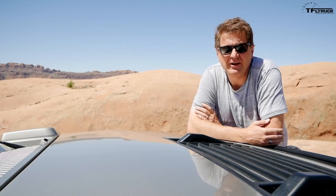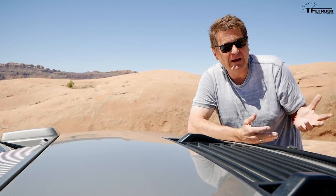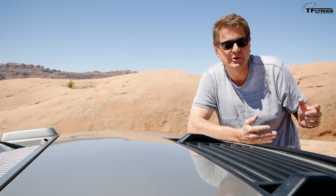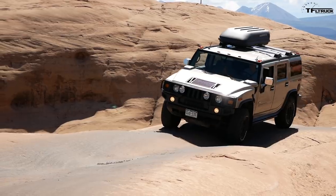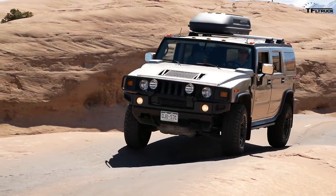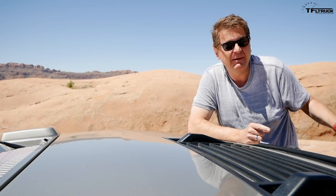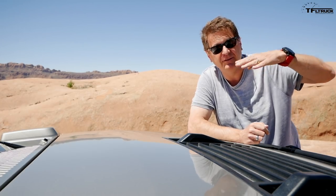Baby Lion's Back isn't all that hard, it's just very steep, and you'd think that slick rock would be slick, but it's not, especially when it's dry. But the reason I drove the Hummer up here is because this shows one of the Hummer's greatest strengths, and that's the approach and departure angle, because while coming up here is easy, going down can be tricky because it goes from very steep to very flat.